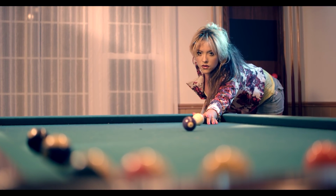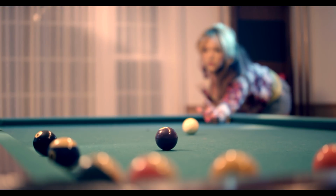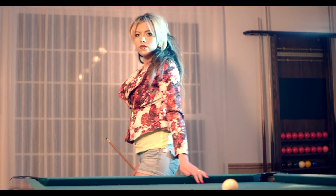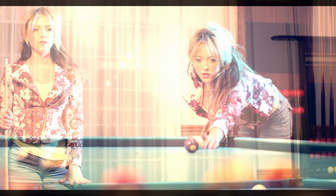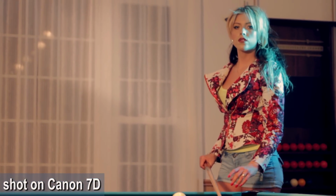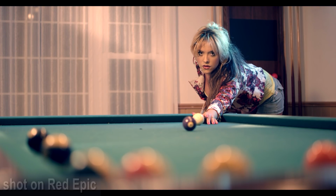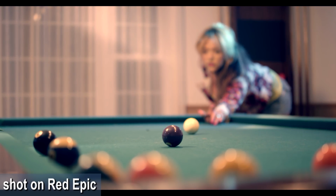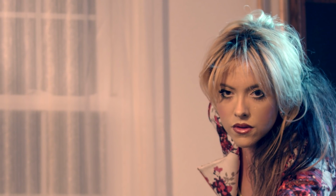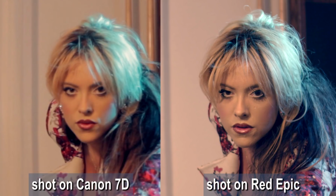This is how it looks. And as you can see, there's not much of a difference between the two cameras, other than the fact that the 50mm lens on the Red Epic is a little bit wider compared to the 7D. Also, you have a bit more latitude in the Red Epic. So for example, when you look at the highlights in the hair, even though it's so bright, you can still see the details on her hair. Whereas here on the 7D, it's going to be a bit more blown out. Not a huge difference, but there is a difference.